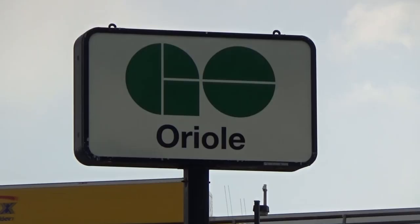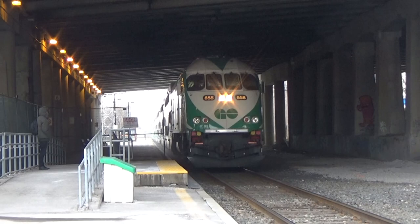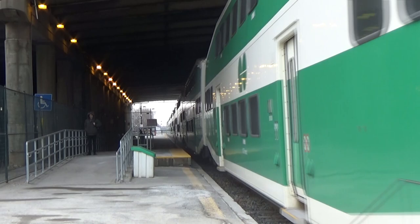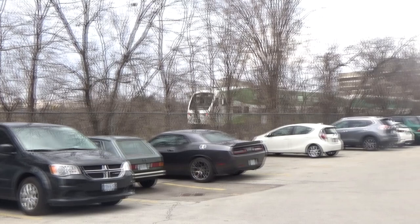South of the station is Oriole Station on GO Transit's Richmond Hill line. Although there are signs that lead to the platform, they are actually not adjacent. No action has yet been taken on proposals to relocate the GO station to connect directly with the subway.